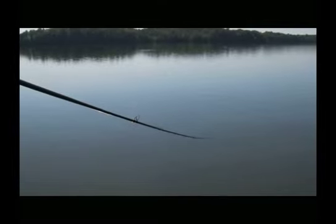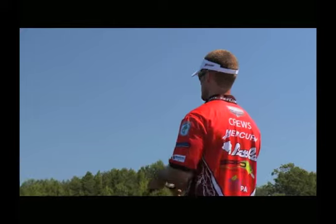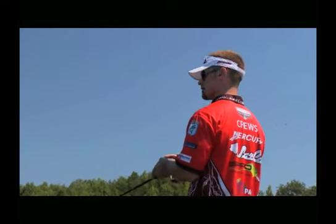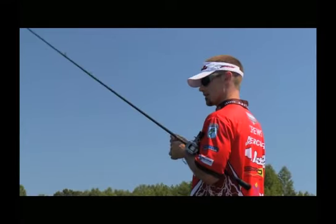I think that soft stuff gets in their gills. I don't know. I'm not a biologist and I'm not a fish. I don't think the fish like that soft mud. When they get down on the bottom, I think they suck it in.